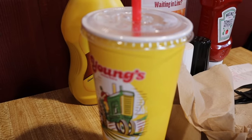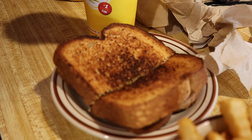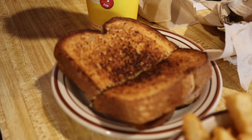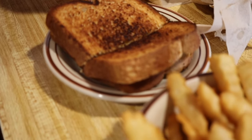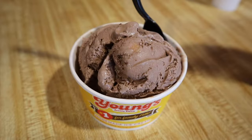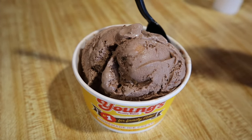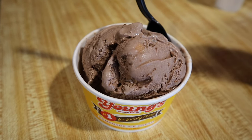For my meal, I ordered a large diet Pepsi, a grilled cheese with wheat bread, pepper jack cheese, and cheddar cheese, and a large fry. Normally, I don't have dessert, and I really don't like chocolate ice cream, but this one caught my attention. It's chipotle chocolate almond.